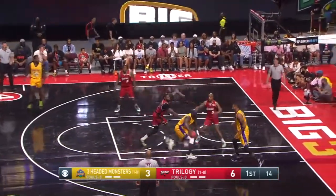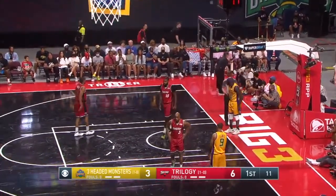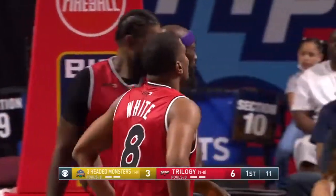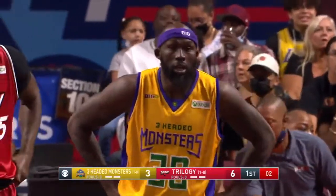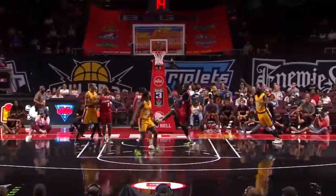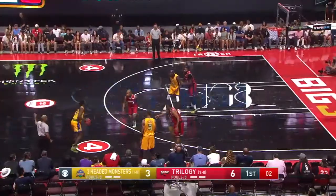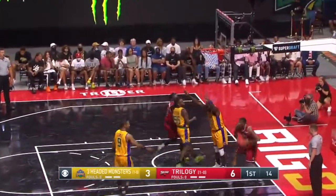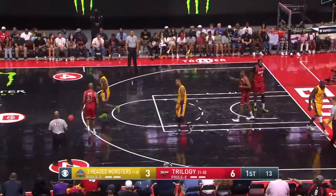Good D by Jack. Now the shot clock reset, and they're going to get it on cue here. It's at 11 right now, and they're going to bring it down a little bit. I just love the shorter shot clock. Keeps it moving. And you heard his teammates, White and Captain Jack, saying, shoot it, go up with it. Jack with the block, but White with the steal.